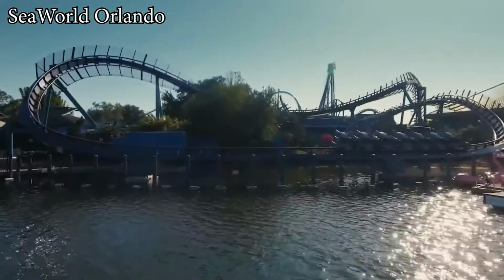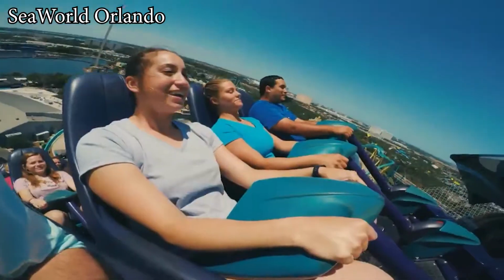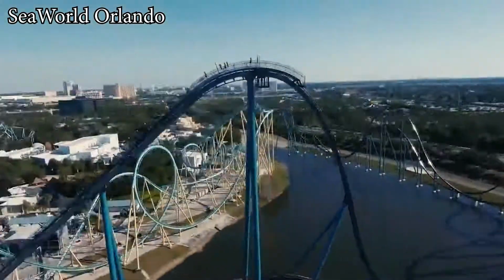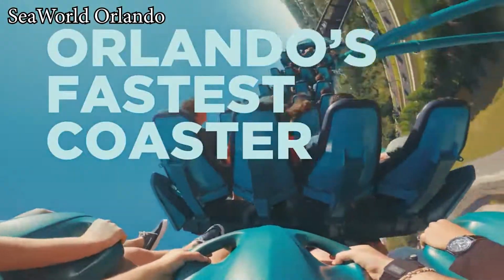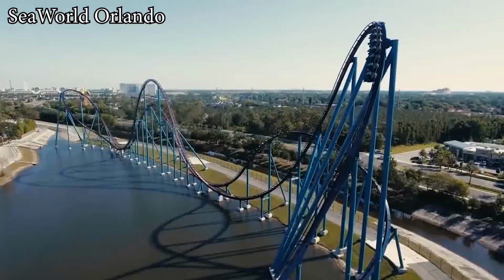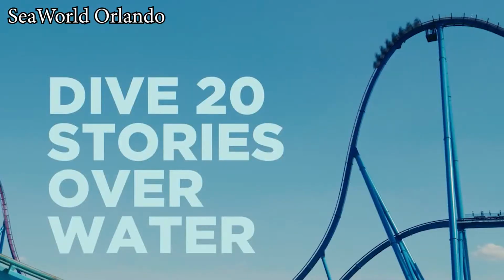What's up guys, Dr. Coaster here, and welcome back to another coaster review on the channel. Today we'll be looking at Mako at SeaWorld Orlando. For those that don't know already, these reviews don't follow super strict criteria, but I do take into account all aspects of the ride and its overall experience, and then rate it out of 10.